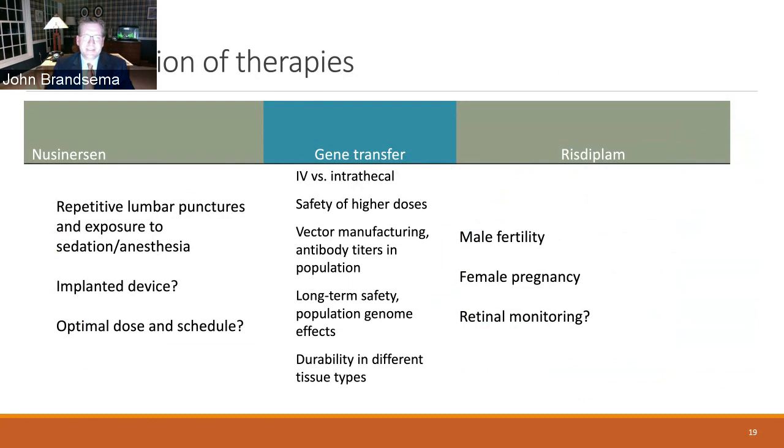But there were concerns that came up in terms of male fertility in the preclinical space that still need to be explored more in humans. Pregnancy effect in women also is a concern, and if somebody's taking risdiplam therapy and wants to become pregnant, that needs some discussion with their neuromuscular specialist.